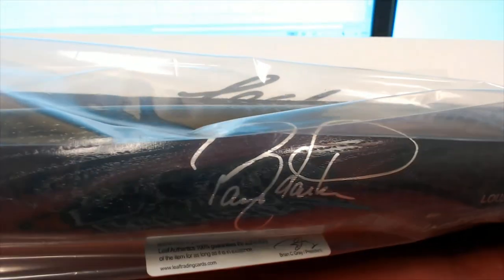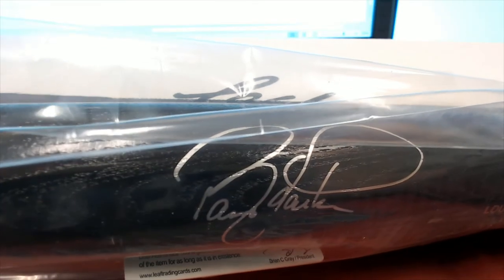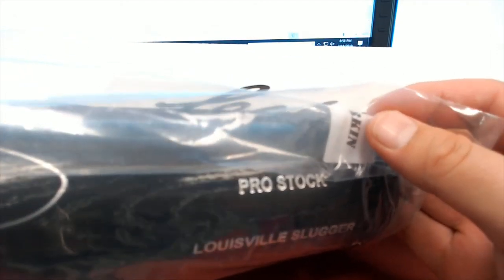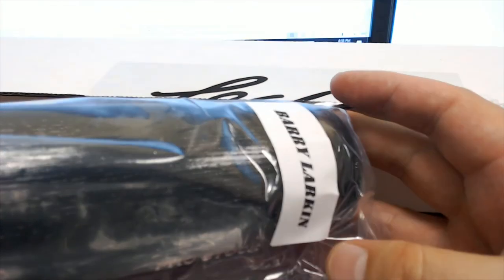I hadn't seen him before. Let me turn this upside. Let me turn this right side around. Damn, that's nice. Louisville Slugger. See if anybody can figure that one out. Pretty legendary red. That's pretty easy, actually, to figure out. That's awesome, too. Got a pro stock Louisville Slugger. Barry Larkin. All right. Barry Larkin. That's one. That's great. It's an awesome Louisville Slugger, too.